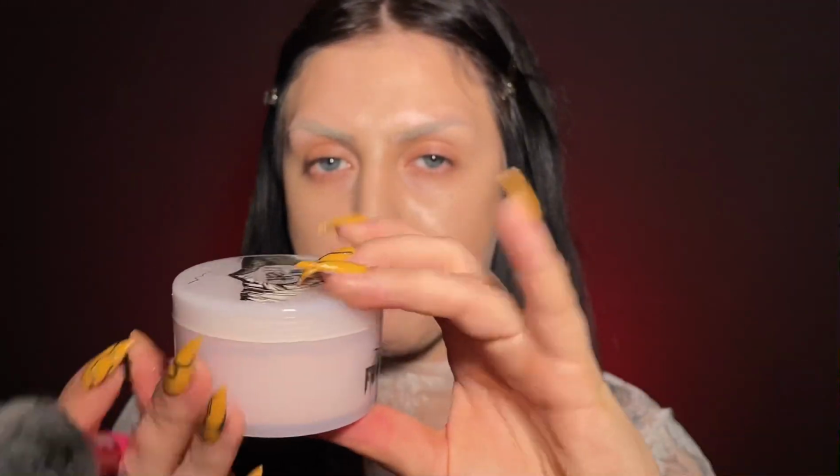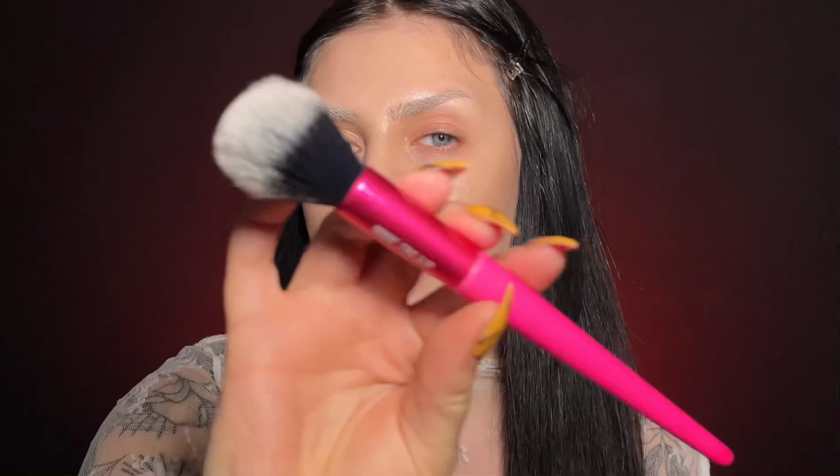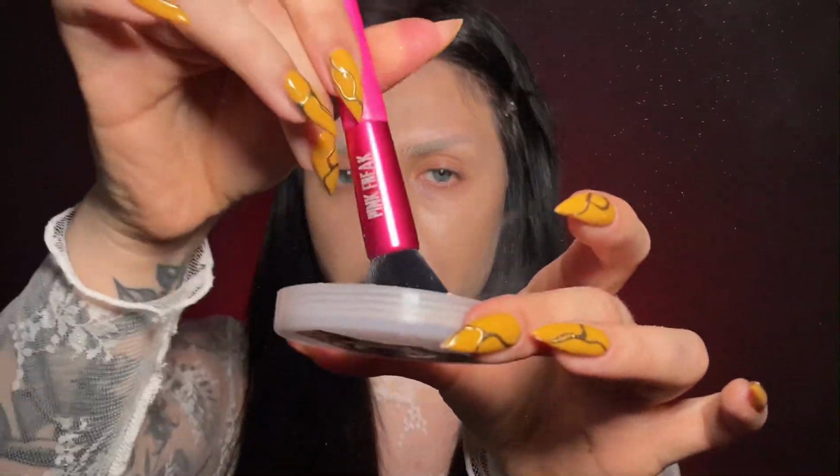I want to keep my skin quite matte, so I'm going to take some of the Melt Cosmetics She's Alive powder. This is just a fluffy brush from Pink Freak. I'm just going to do like a quick dusting all over my face. So I'm just loading all of that product onto the brush, just going to tap off any excess and just start dusting this all over to set the base a little bit.